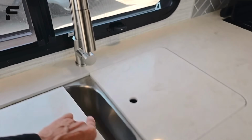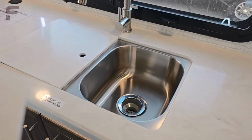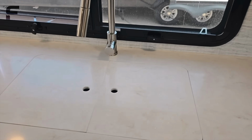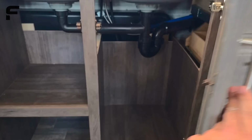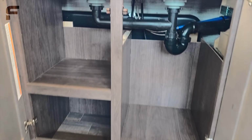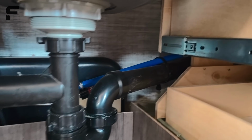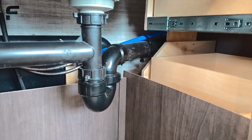You could see with the baggage doors when you go outside as well, that the baggage doors are very thick. So that's indicating it is a bit better quality as well, because it's not like a super thin fiberglass door. So I like to see that. Down underneath here, got your storage space down through there and your water lines. I do not see any individual shutoff valves on the water lines though, which I would like to see, but I do not see that.